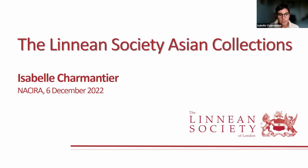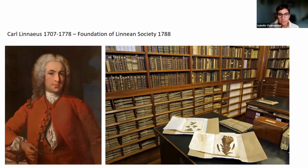So the Linnaean Society was founded in 1788 upon the acquisition of the collections of the Swedish naturalist Carl Linnaeus, most famous for his systems of classification throughout the 18th century. Today, his main long-lasting legacy is the binomial nomenclature. His collections were purchased in 1784, and they're now in a room in the basement of the Linnaean Society on Piccadilly in Burlington House.